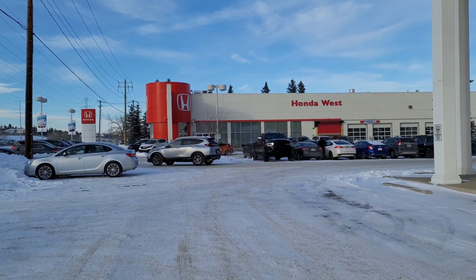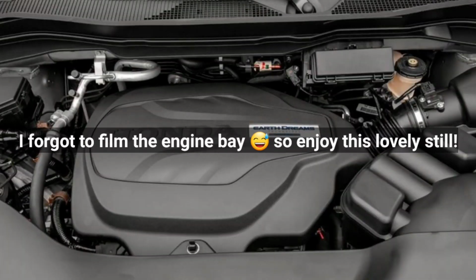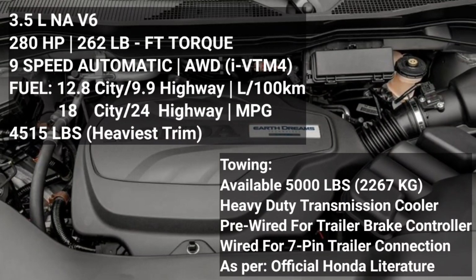Let's get started off with underneath the hood. What do you see different for 2021? Absolutely nothing. You have the exact same 3.5 liter V6 engine. It's got 280 horsepower and 262 pound-feet of torque. That's mated to a 9-speed automatic transmission.